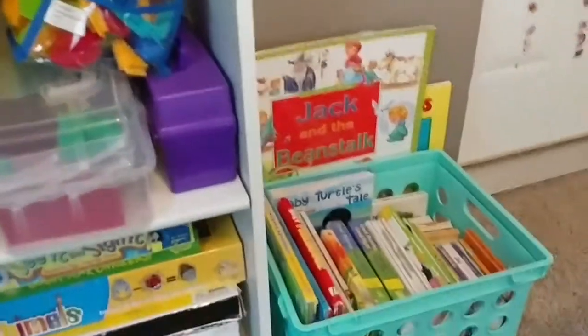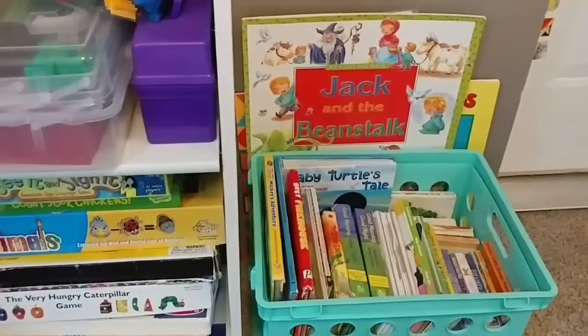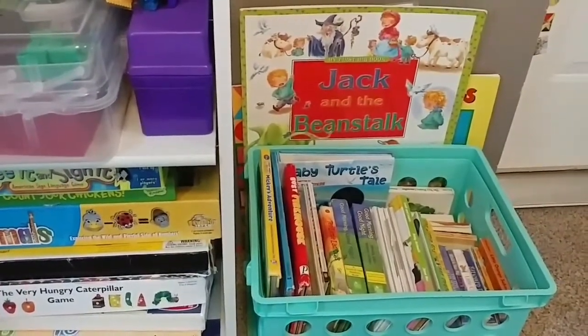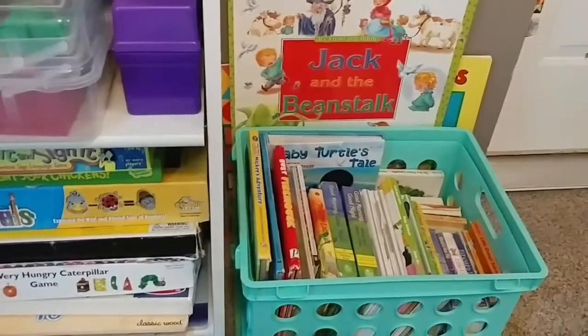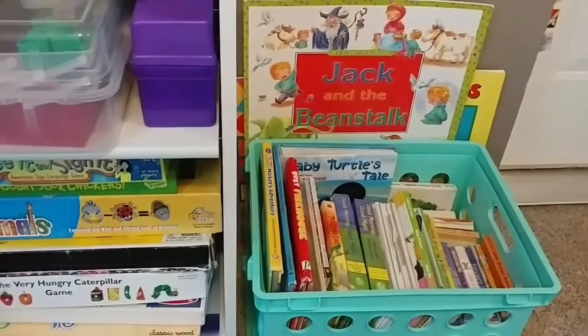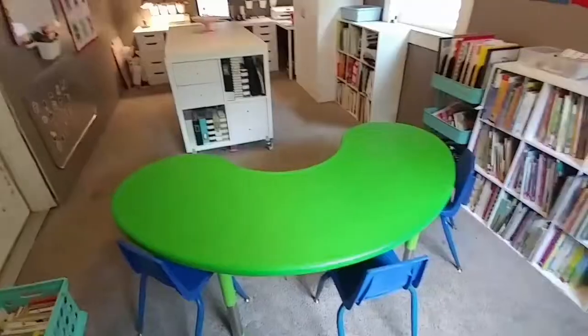And then down here in the corner is all of our board books and our big books. So these are ones that my 2-year-old knows that are his. They're kind of like his truck books and things that he loves. And then those little bitty teeny tiny books that all of my kids have really loved, and they're falling apart. So they're in there. And then we got some bigger books back there.